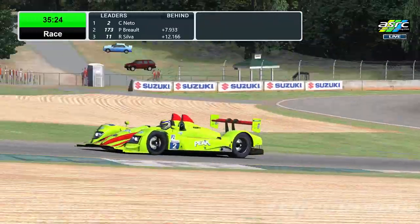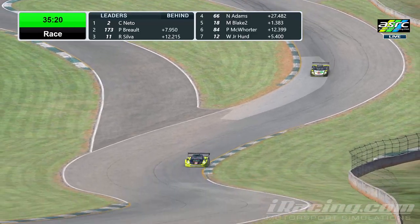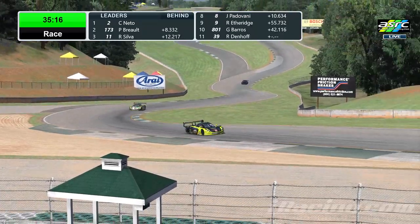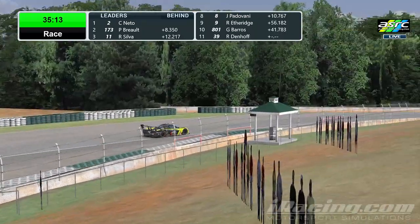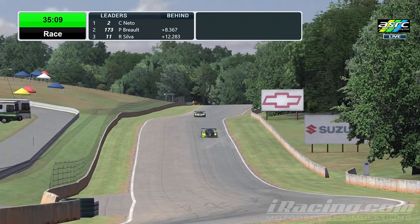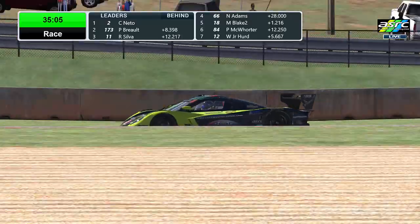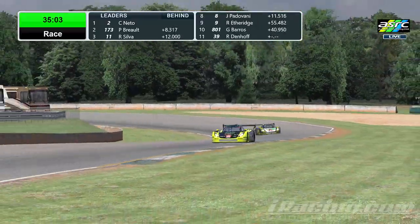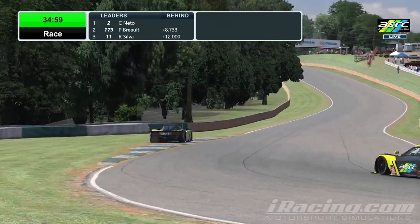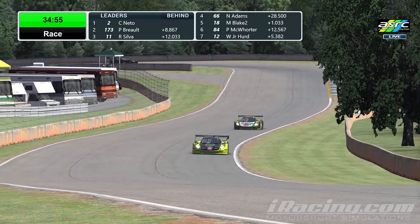Take a look at our Daytona Prototype battle. Looks like Michael Blake is trying to reel him back in, reel Ned Adams back in after the little mistake he had in turn 1 about a lap ago. But they are just still moving along here. As we officially pass the 10-minute mark, looks like Ned gets a little bit off track through here.